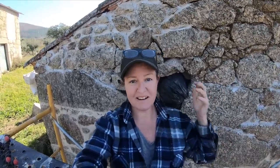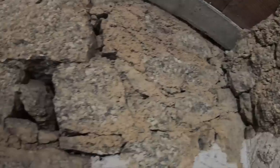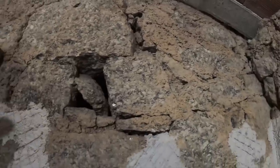There's all these things that I didn't think about until I was ready to get started on the tool shed and then couldn't. And this window is another example of that. I can't really point this wall completely until I figure out what's happening with the window, where it's gonna go. And same with the inside of the shower. I couldn't finish plastering that thing until I bought the window, decided what I was gonna do.